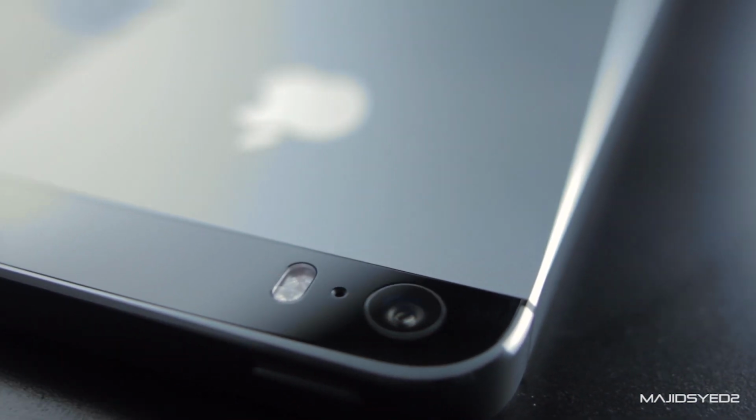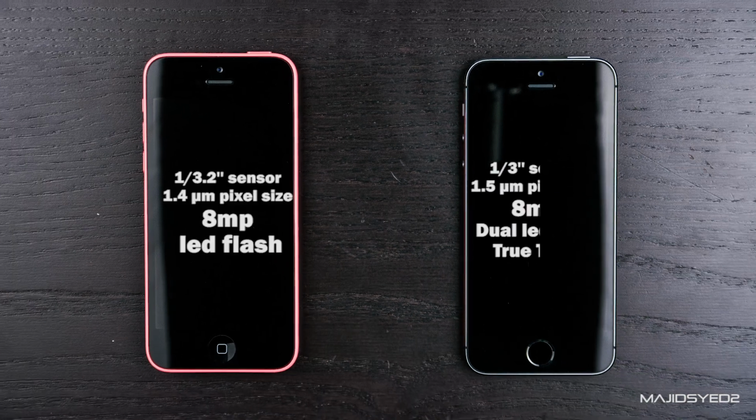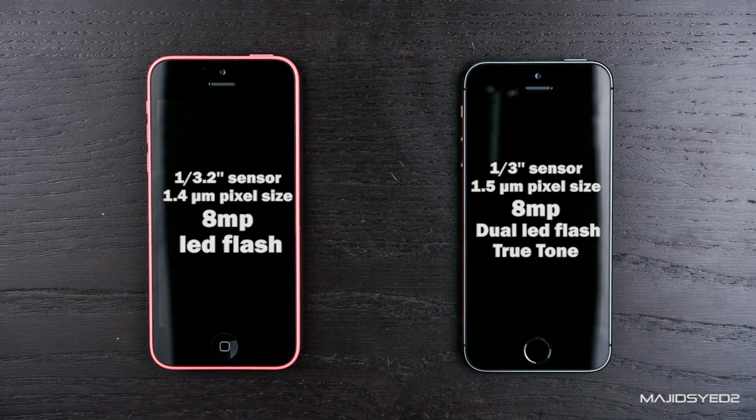Now, another big difference is the actual sensors of these two cameras. The 5S now has a true 1/3-inch sensor, which is just a tiny bit bigger than the 1/3.2-inch sensor that's on the 5C. In terms of the pixel size, each pixel on the 5S is about 1.5 micrometers. On the 5C, it's about 1.4 micrometers.